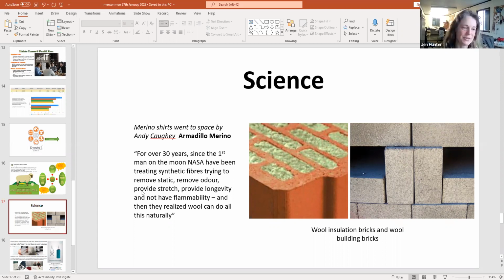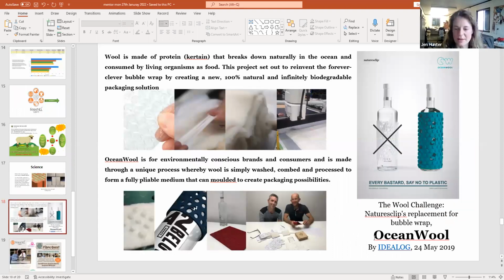This is also in New Zealand. So, this ocean wool, which is kind of edible bubble wrap. We've all seen the horrific photos of turtles eating plastic, and the amount of unbiodegradable rubbish that ends up in a whale. So we must remember that wool is actually a keratin, and moths eat it, as we know. We don't like them for it, but it is an edible protein. And so if it goes back into the oceans, then it's a good thing, not necessarily a bad thing.